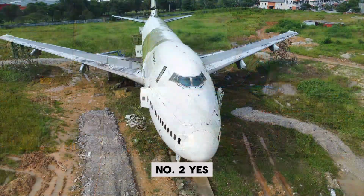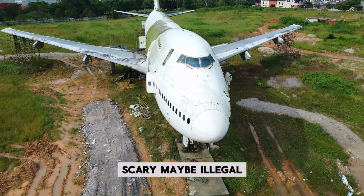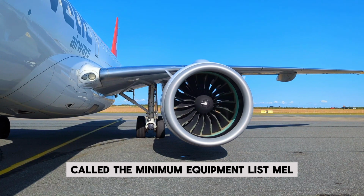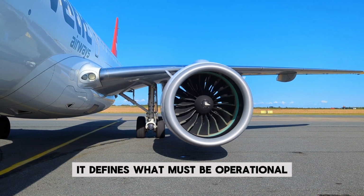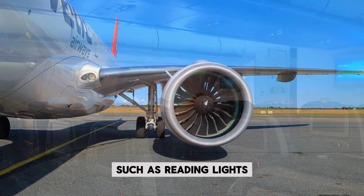Number 2. Yes, planes fly with broken parts. Scary? Maybe. Illegal? Not at all. Every plane uses a document called the Minimum Equipment List, MEL. It defines what must be operational and what can legally be out of order, such as reading lights, galley coffee makers, or entertainment screens.